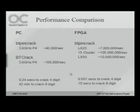Let's see here. So yeah, as far as performance numbers, there's really a couple orders of magnitude difference here. Using BTCrack, there are some optimizations there, so you can get like 100,000, maybe 200,000 per second. And on this card on my laptop, I'm getting about 10 million per second. So it's quite a bit faster.